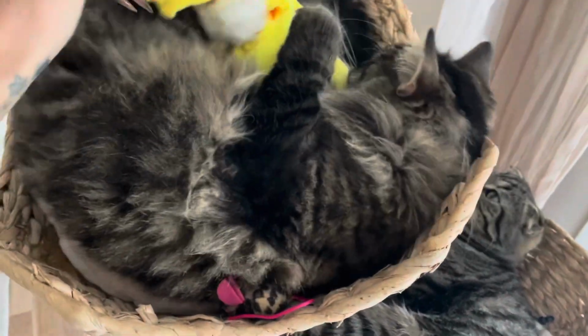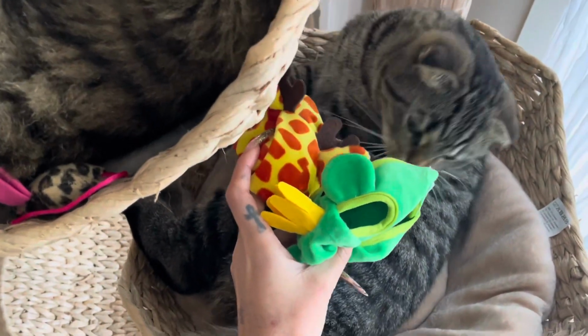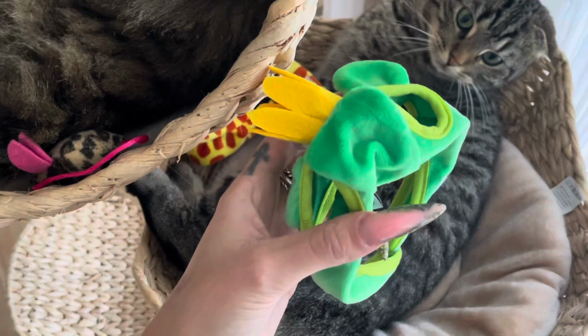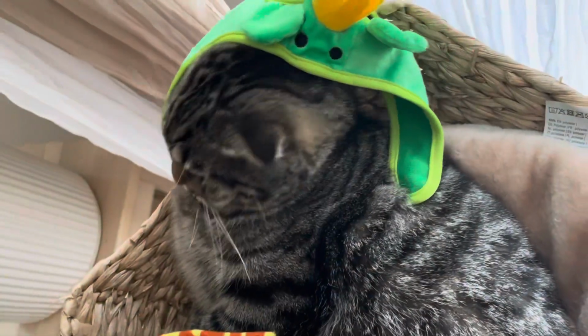Hey babies, you ready for me to put on some costumes? You want to pick your own? Which one do you want? You want the banana? Okay, which one do you want? You want the frog or the giraffe? You want the giraffe? Okay, can we try on the frog too? Hey sweetie, how am I supposed to both film you and put on your costume? And then we got this guy. I'm so excited. Aww. Turns out the frog is a little bit too small. So we're gonna skip the frog.